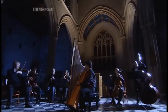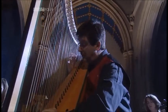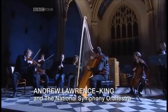And this was the result, the triple harp. A harp with 3 rows of parallel strings which enabled the player to change keys without retuning. A true chromatic instrument.